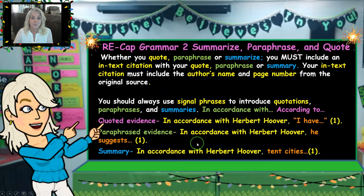We also learned that when we are writing an informational text and we're asked to use evidence, we're always going to use quoted evidence, unless we're asked to paraphrase or summarize. And that's the only time we're going to put it in our own words, if we paraphrase or summarize. We'll always use signal phrases like in accordance with or according to.